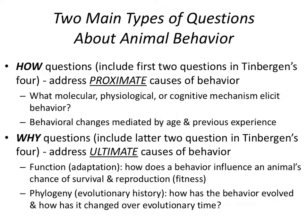Okay. So basically, proximate questions are actually how questions. And in this class, we're going to be dealing a lot just with proximate mechanisms: how those mechanisms happen, what the different mechanisms behind them are. We'll look at everything from nervous systems and hormones, as well as different types of behavior under different conditions.